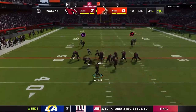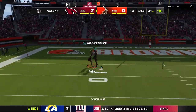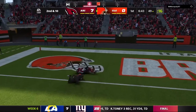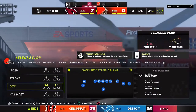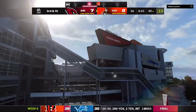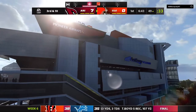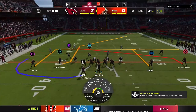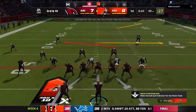Play fake, Mayfield. He's going to look deep down the field. And that will be incomplete. Tried to dial up the long way out there, but it'll be third down. Well, they've got man coverage on the outside, and my scouting report on these DBs tells me that they love to take matters in their own hands. They want man coverage, not zone. And there was good coverage there that forced the incompletion.